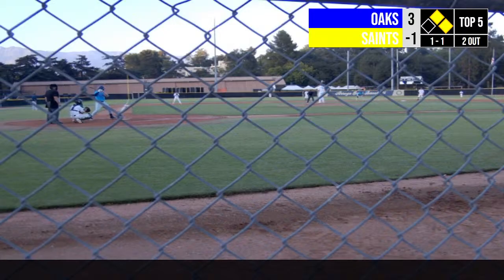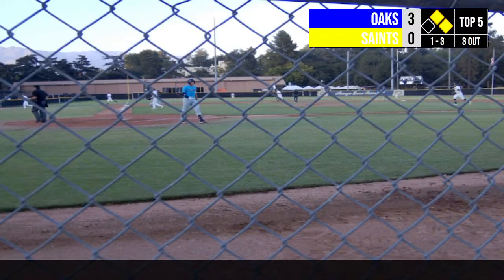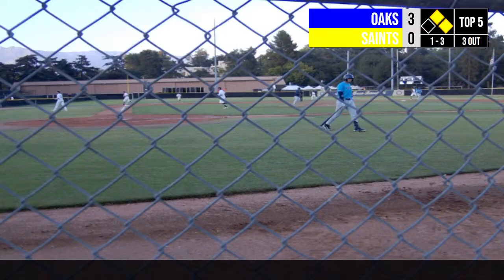1 ball and 1 strike. 2 on and 2 outs. 1-1 to Holly. Off speed, hits the inside corner for strike 2. Jake Schwartz waits on deck for the Oaks. One ball and 2 strikes with 2 outs and 2 runners on. Holly looking to add another run for the Oaks. 1-2. Strike 3 called. So Holly goes down looking, and Tyler Herges with his fourth strikeout. And we now head to the bottom of the fifth inning. Still 3-0 Oaks. We'll be back.